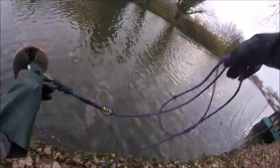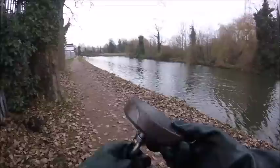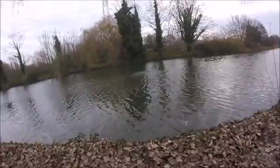some metal. Just before I switched my camera on, I found another two bullets. Just to keep you updated then. The last 10 bullets I found, I took along to the police station. They can dispose of them. So let's see what we can pull out here today.